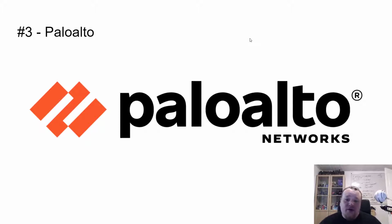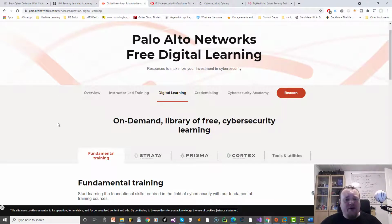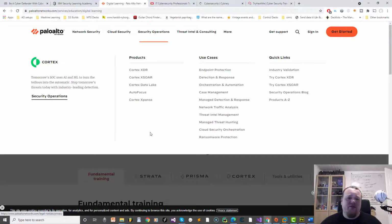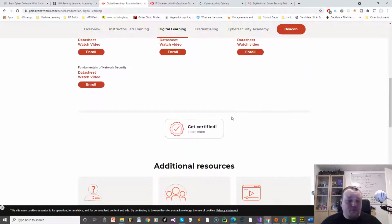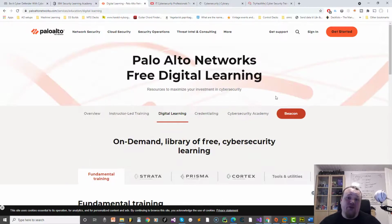The third one is called Palo Alto, which is a name that I rarely say, but they do have really good online free courses. So let me just pull the window in straight ahead. If you look at their original website here, they have a lot about network security, cloud security, security operations, and so on. But if you scroll down a bit, you have something called fundamental training: introduction to cybersecurity, fundamentals of network security, fundamentals of cloud security, fundamentals of security operations center, SOC. You can also earn your own certificate here. Now, I don't remember exactly which of the pages get your certification for free, but in many cases they do cost a small amount, maybe $50, maybe $100, maybe even less, but I don't know. I haven't researched all of them. Some do give you a free certificate for course completion.